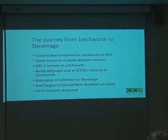Now, we suspect certain parts were borrowed because, as you'll see from Delwyn's report later on, quite a lot of the valve positions were pretty random by the time it came to us. But the machine stayed largely intact. We have some reports of a proto-museum being set up at Letchworth, and the name associated with that is Bertie Bellringer, which is certainly a name to conjure with, isn't it?